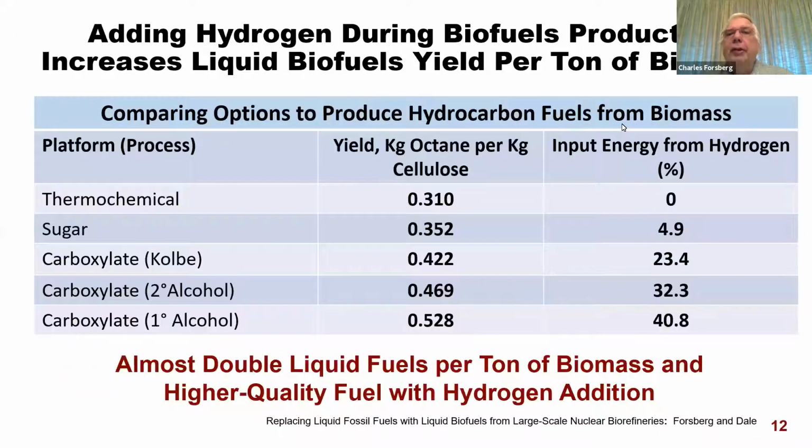There's a second factor. Adding hydrogen can greatly increase the liquid biofuels yield per ton of biomass. In the following table, we show on the left various processes to convert biomass into biofuels. I'm not going to go into the details of it. In the middle column, we show the kilograms of octane fuel per kilogram of cellulose for these different processes. And in the far right column, we show the energy input into these processes in the form of hydrogen.